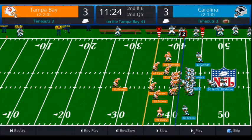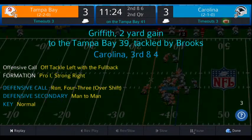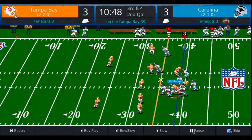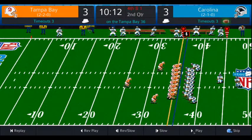Again, Griffith and Moore in the I set in the backfield. Collins under center. Here's the snap. Hand off to Griffith. Short gain of 2, making it 3rd and 4, where he's tackled by Derek Brooks. Again, Griffith and Moore in the backfield. Green and Carrier out wide. Collins takes the snap. It's a handoff to Moore up the middle. He's close, but it is 4th and 1. They just didn't quite get there.